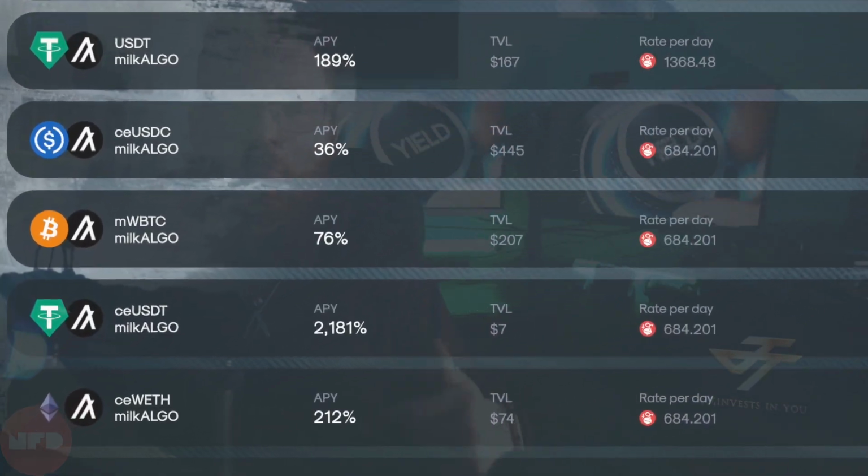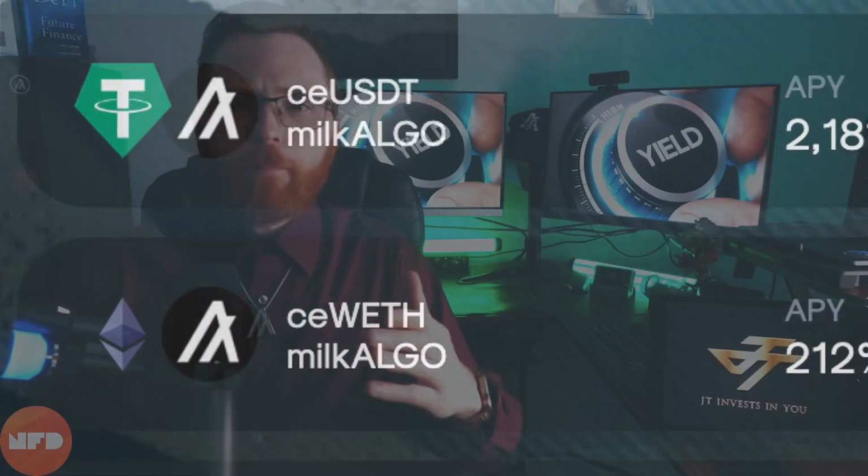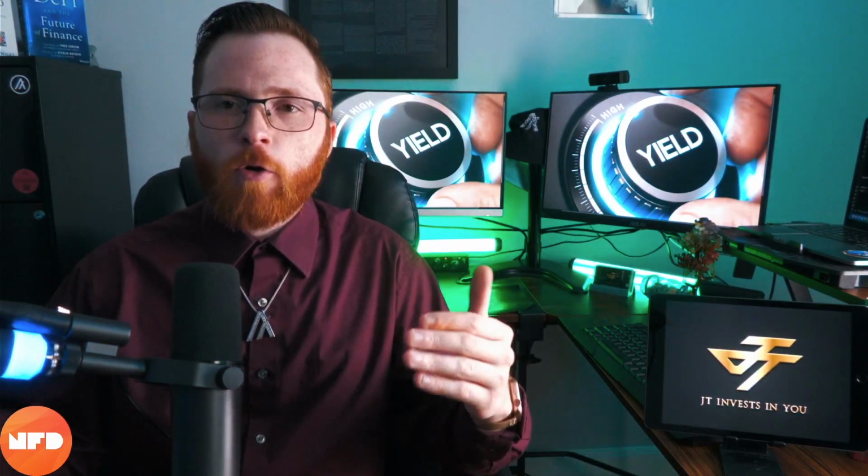Now, for reference, you might have seen this also on the Blueshift slide as well, but on Blueshift and BrightSide, they use wrapped assets known as milk assets. So you might see milk ALGO, milk ADA, milk whatever it might be. The milk in front of it is just a prefix for Milkomeda. It's just letting you know that this is a Milkomeda wrapped asset, wrapped one-to-one.